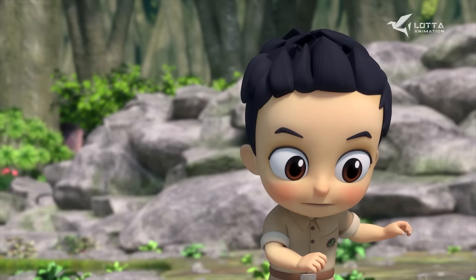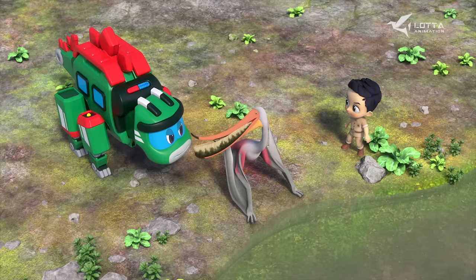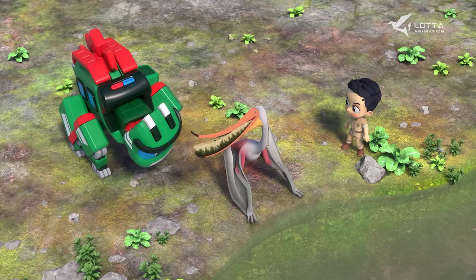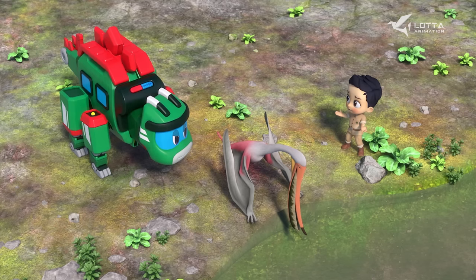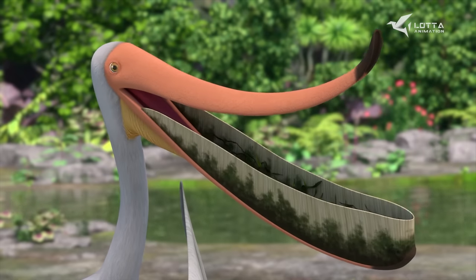Yo! Brush? Aww. No! Must we brush its teeth? But if it doesn't get its teeth brushed, it can't hunt and will continue to starve. Aww. Then we don't have a choice. Taro, you have to brush your teeth.